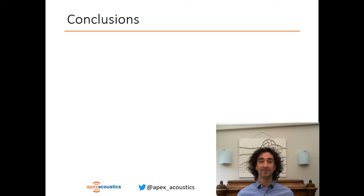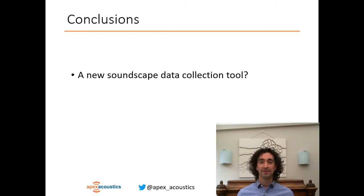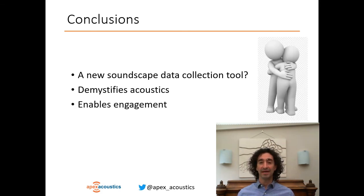So to conclude, could this be a new soundscape data collection tool? Well, it does need validation, but right now we can see that it demystifies acoustics. It enables engagement in a way in which we haven't been able to engage previously, both with architects and the client, the wider design team. So it's useful in practice right now.